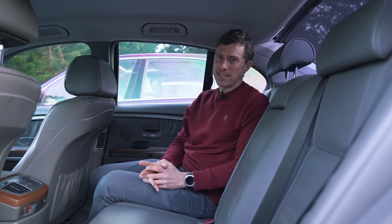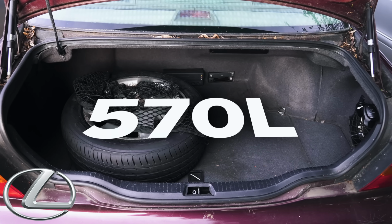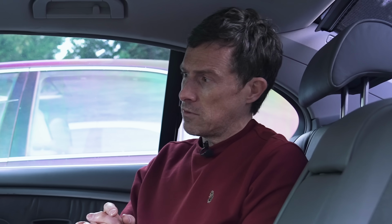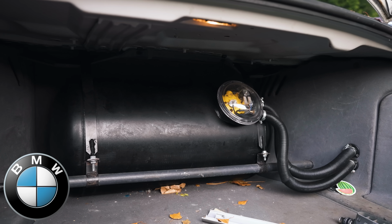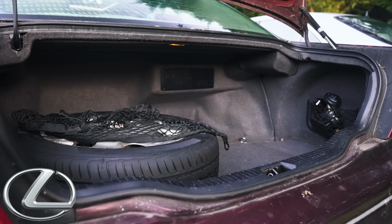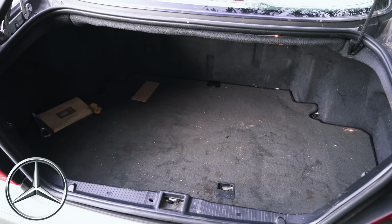As for the rest of the practicality, these cars' boots are very similar in size. So the BMW and the Mercedes both have 500 litres of space, and the Lexus has 570 litres of boot space. However, the BMW and the Lexus both have LPG conversions. Now, with the BMW, the tank is just in the boot, so that eats into loads of space. With the Lexus, it's where the spare wheel will go, so you have to carry around the spare wheel in the boot. So overall, the Mercedes has the biggest usable boot.